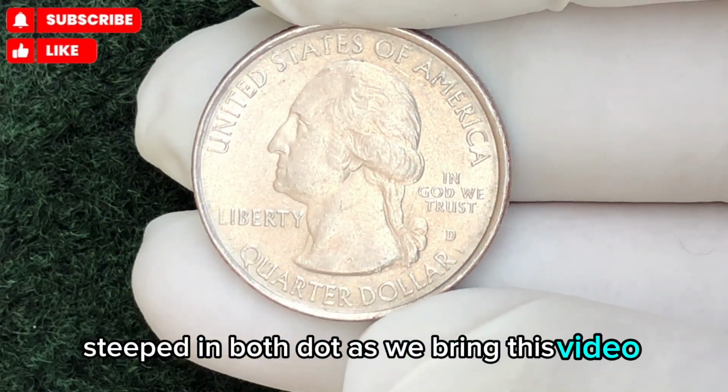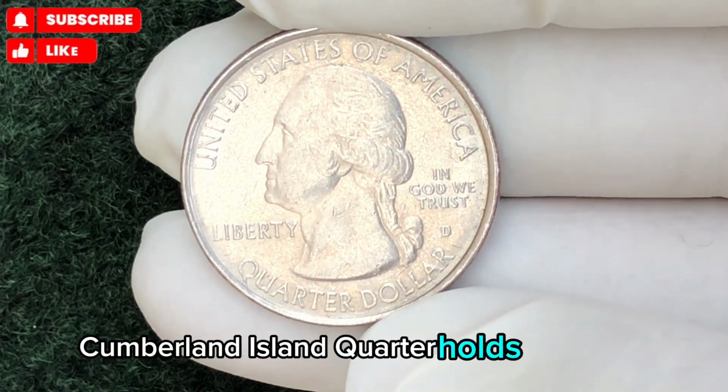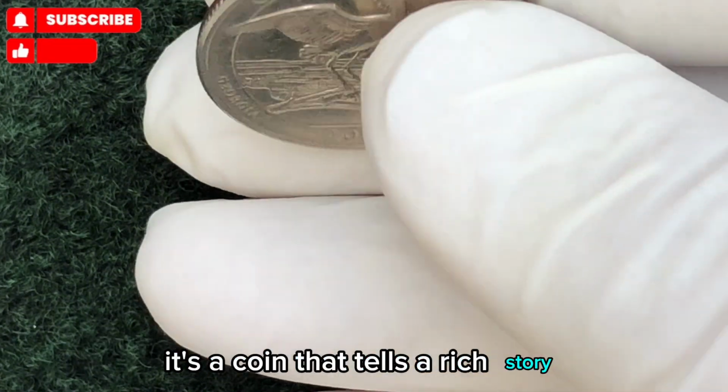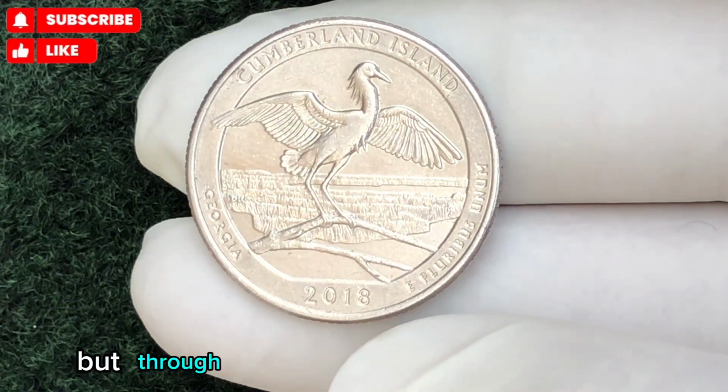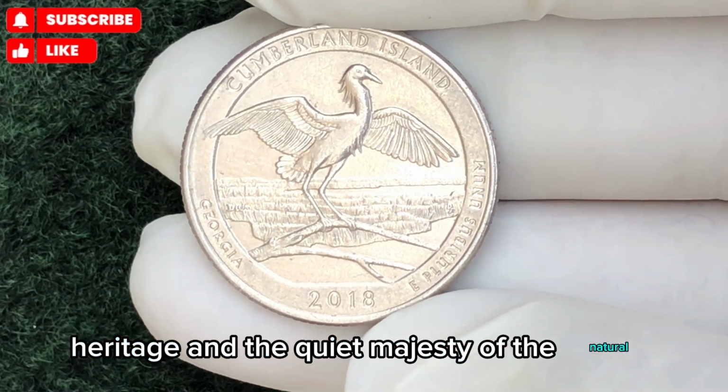As we bring this video series to a close, it's clear that the 2018 Cumberland Island quarter holds a special place among its peers. It's a coin that tells a rich story, not just through its imagery, but through what it represents: preservation, heritage, and the quiet majesty of the natural world.